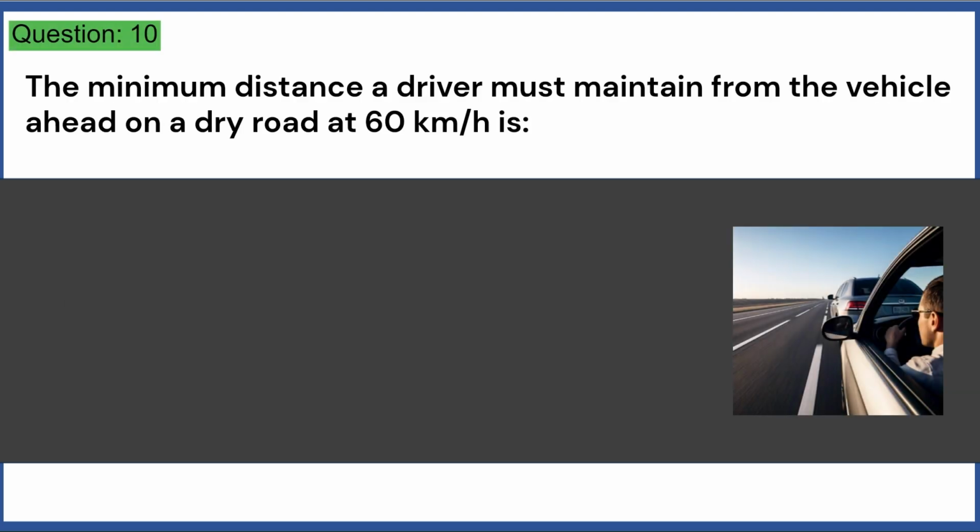The minimum distance a driver must maintain from the vehicle ahead on a dry road at 60 km per hour is: A. 5 meters. B. 20 meters. C. 36 meters. D. 50 meters. Answer C.